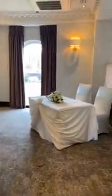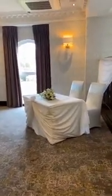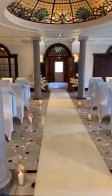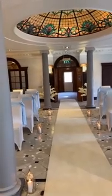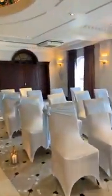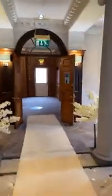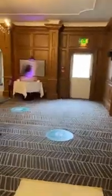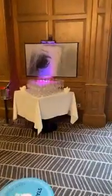We have the registrar's table just set across there for you. That's where you would do the signing of the register. And then this is the view that you would see as you turn around for the first time as a married couple. Once your ceremony has taken place, you'd then be greeted by a glass of champagne as you exited the ceremony room, and your guests would also be offered a reception drink to enjoy as well.